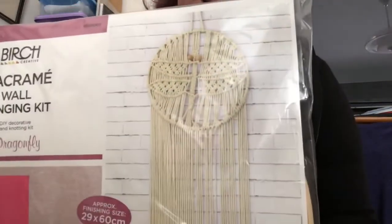That's a dragonfly, but I decided I didn't want it white, so I dyed it. When I dyed the material, I decided to dye the cord, because I didn't want it to go around in the tumble dryer and get all knotted up. I put it in my laundry bag, I mean the, you know, delicates, which in turn dyed that.